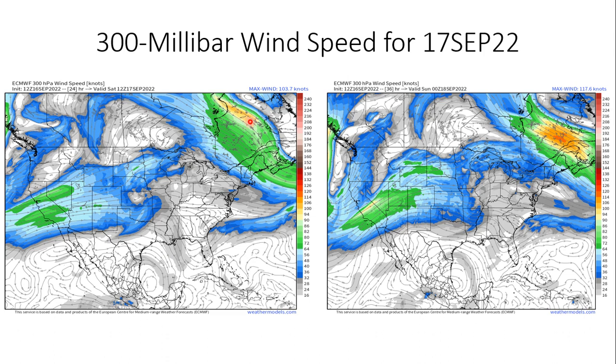But Saturday morning, what we're expecting, the strongest winds, so we have a jet max there across parts of southeastern Canada, well to the north of the U.S. border on Saturday morning, 17th of September. Additionally, we have some higher wind across parts of southern and central California for Saturday morning.